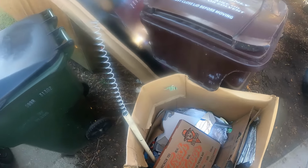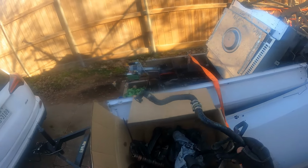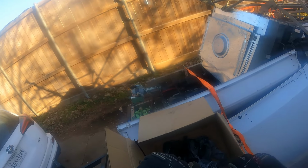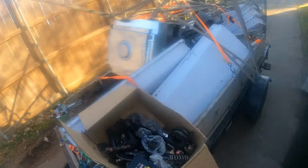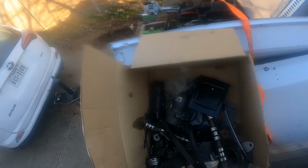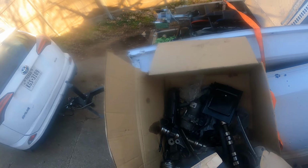There's quite a few car parts though. Some I can use, some I cannot. I don't think these hoses will go well in the scrapyard, but some of this other stuff definitely will. Oh wow, this guy must be a mechanic. Definitely metal. That's metal. Don't know what that's for. Cars have so many plastic parts these days.